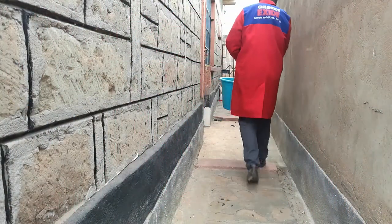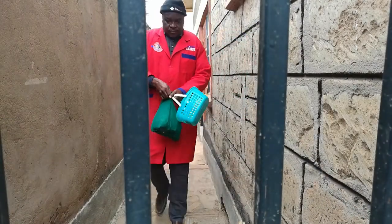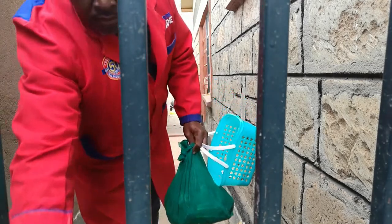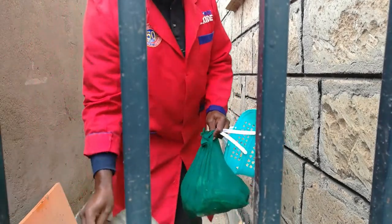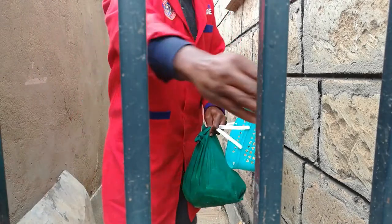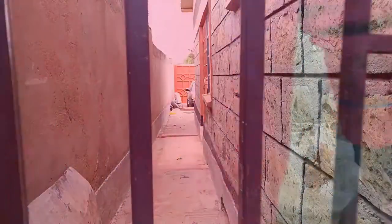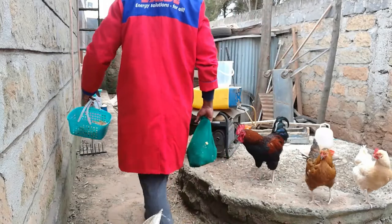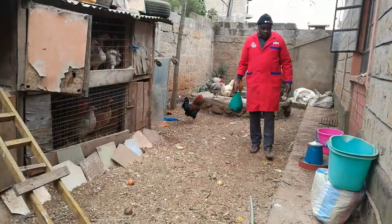Today I take you through my backyard chicken farm. So I've got some chickens that I rear behind my home, and there are about 25 to 30 birds. Most of them are layers. Some are young, they've not started laying.